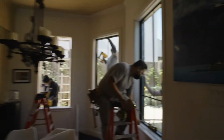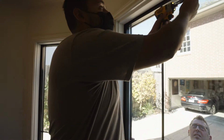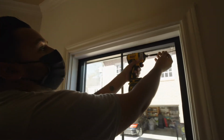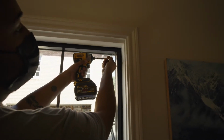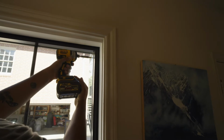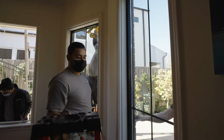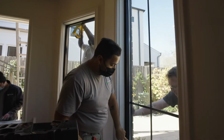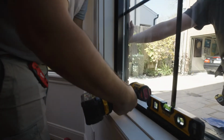Okay, so this is Raul working here. Raul, show us where you're putting the screw in. Right on the corners here. Right on the corner there. Normally go about 1 inch, 2 inches from the corners. An inch or so down from the top, and then the screw goes right into that wood material we saw. We sink them in just a little bit so they can be filled in.